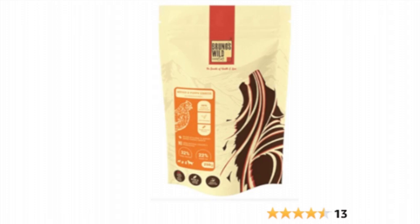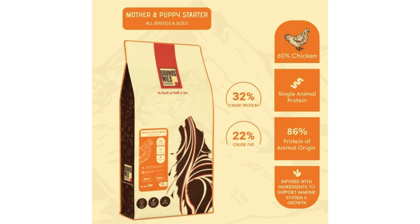Guaranteed analysis, analytical constituents, percent. AAFCO crude protein, min 32%; crude fat, min 22%; crude ash, max 7.5%; crude fiber, max 3.3%; moisture, max 9%; calcium, min 1.2%; phosphorus, min 0.7%; omega-3 fatty acids, min 0.7%*; omega-6 fatty acids, min 4.9%*; EPA, 0.1%*; DHA, 0.1%*; metabolizable energy, ME 4200 kcal/kg. *Not recognized as an essential nutrient by the AAFCO dog food nutrient profiles.